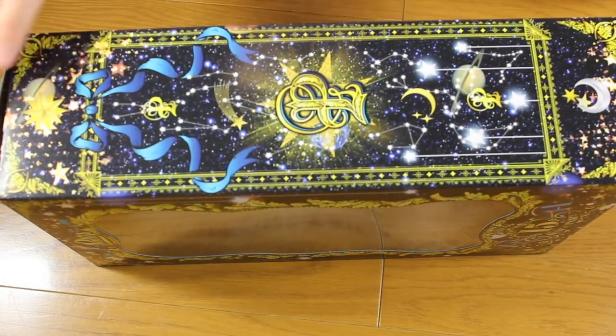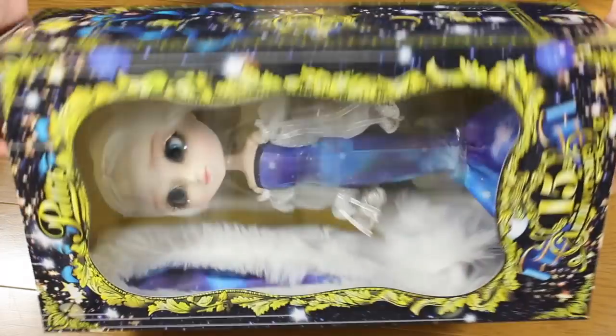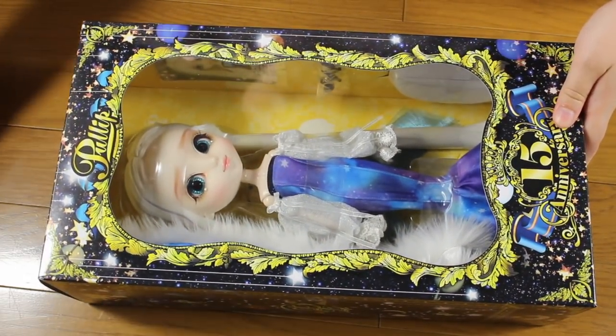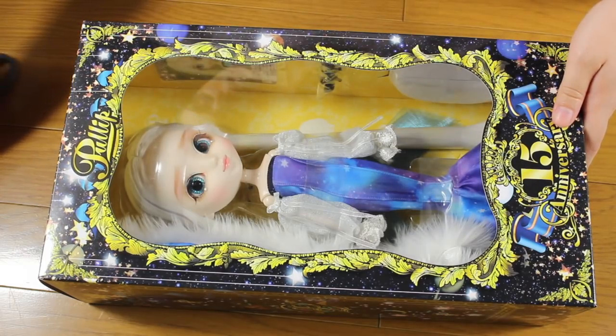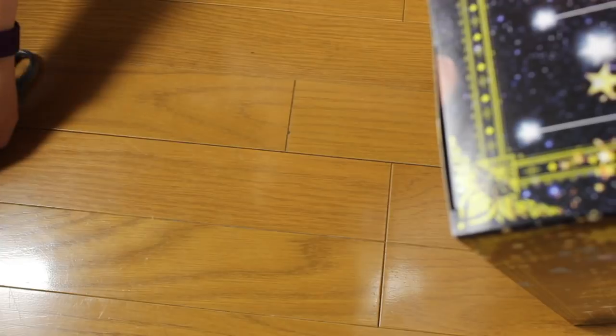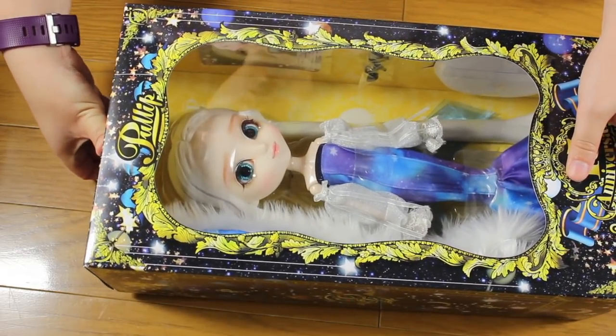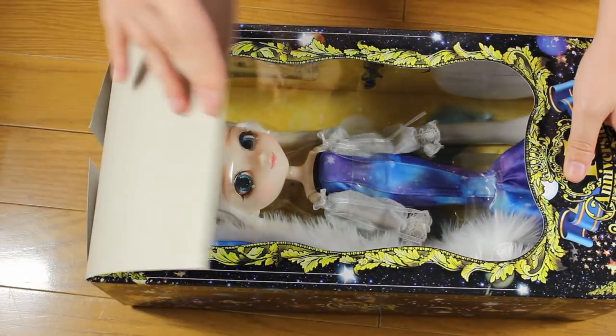She has a little bow on the side, and the P for Pullip, so it's pretty cool. So let's get her out of the box. I have my scissors. I'm prepared because I know Pullip boxes are kind of a pain to open. First you have the seal at the top, so I'm just going to cut through that, that way I don't remove any paint on the box with the glue of the seal.